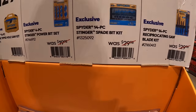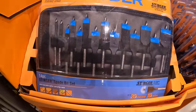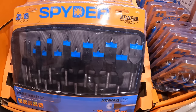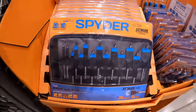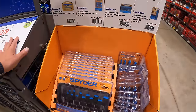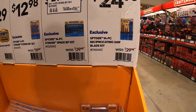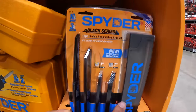$29.98 for their 14-piece Stinger spade bit set, and it does come in its own soft case, which I think is essential for spade bits. Keep them organized so they don't ruin whatever they might accidentally drop on in your bag. I like soft cases for spade bits. Then they do have, for $24.98, the 14-piece reciprocating saw blade set, and it does come in its own hard case as well.